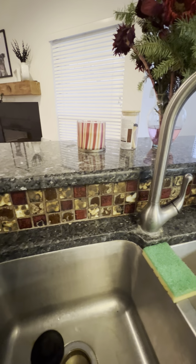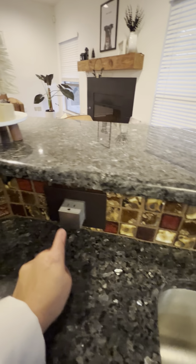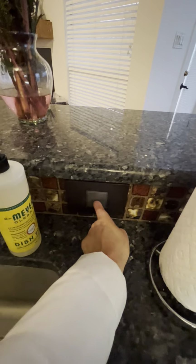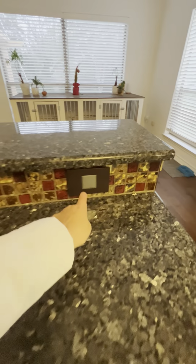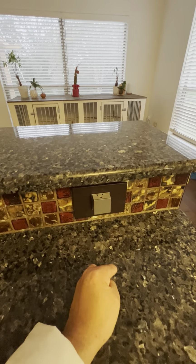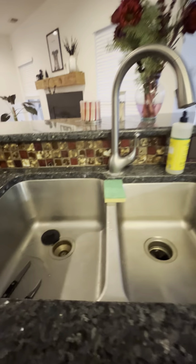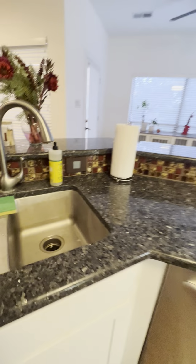And a tile backsplash. Let me see if this, oh, that pops out and gives you electrical outlets when you need them. I'm assuming this is it for the disposal. No, that's another one. And another one there. It doesn't pop out as quickly. Probably something a little sticky on that one. I don't know where the disposal switch is. Interesting.